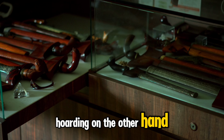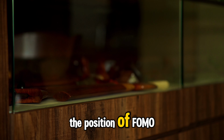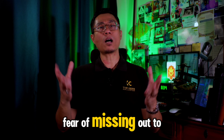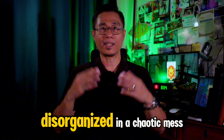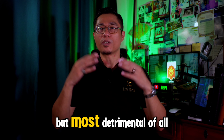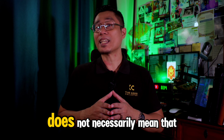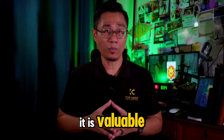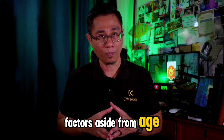Hoarding, on the other hand, is an unhealthy state of mind resulting from an uncontrolled impulse to gather and keep items based on FOMO, fear of missing out. To make matters worse, items are often not only disorganized in a chaotic mess, but, most detrimental of all, lacking any usable or useful data. Just because something looks old does not necessarily mean that it is valuable. Value is determined by many factors aside from age.